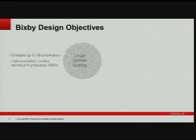The design objectives for Bixby: there are 3 major areas that we needed to consider. The first area is large scale system scaling. We need to be able to scale up to 96 processors to match the capability of the M6 processor. And Bixby also is the communication switch between 8 processor SMPs.